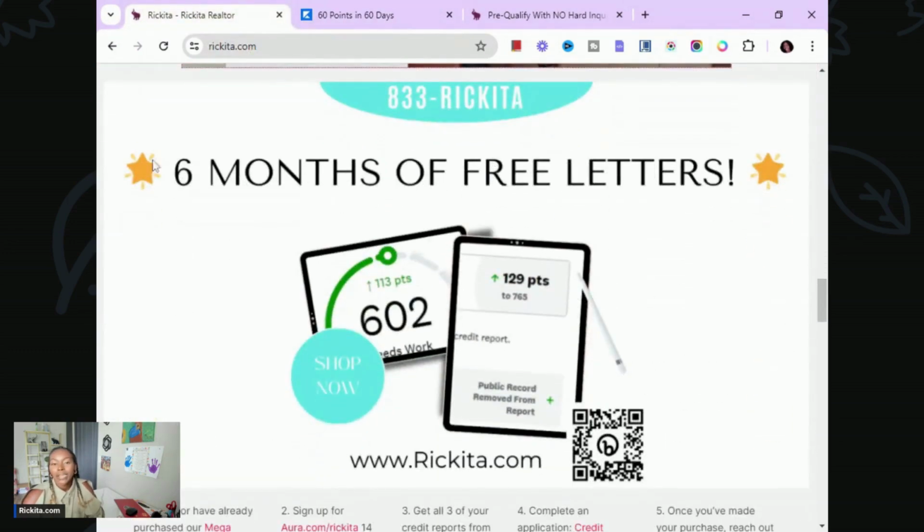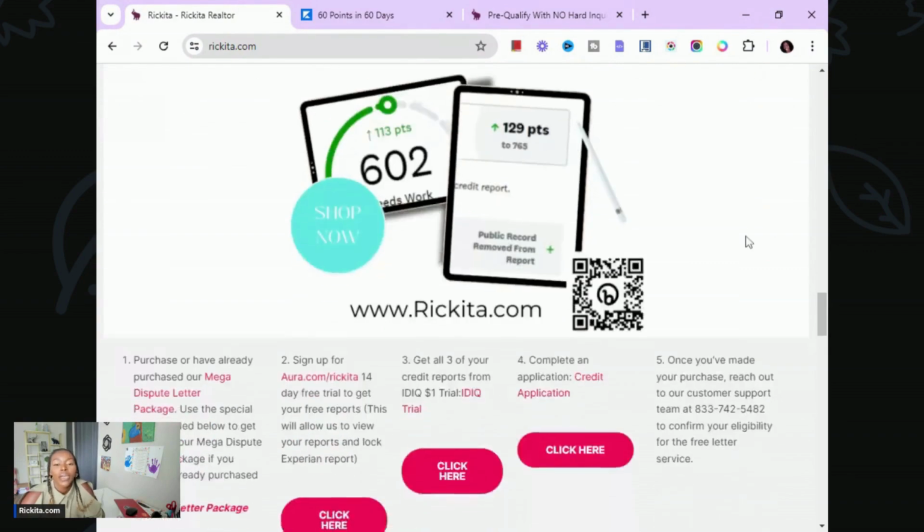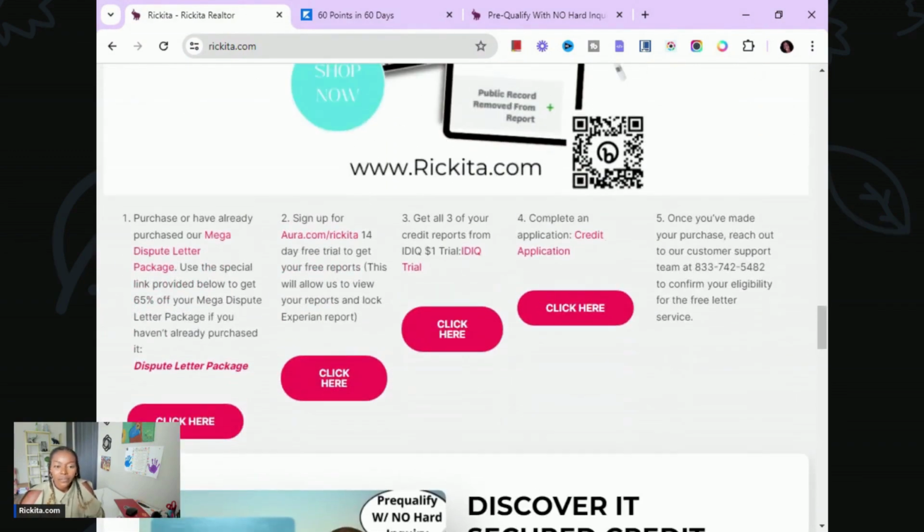Now, a lot of people love this part: 6 months of free letters. I can actually do your letters for you, 6 months worth of them, and I can email them to you and fill out all your information. All you have to do is literally put them in an envelope and mail them. So I definitely have that for you.